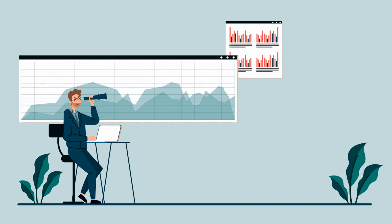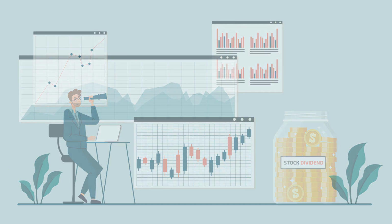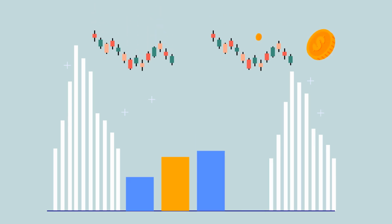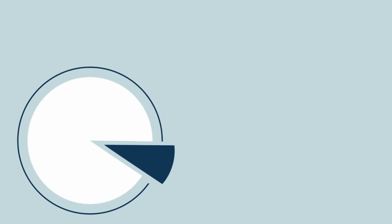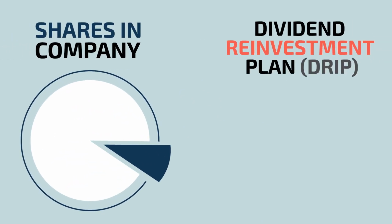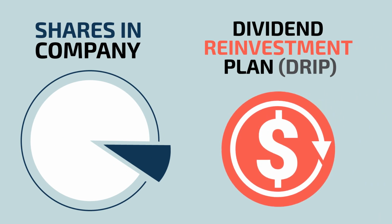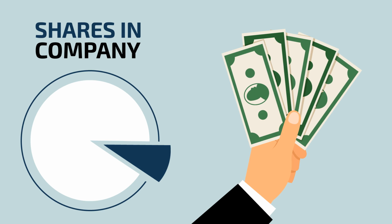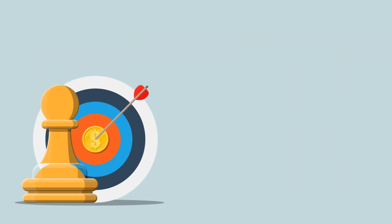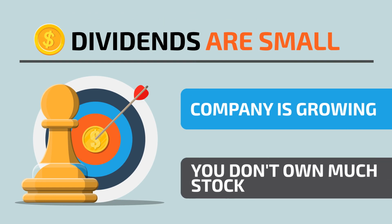Experienced dividend investors like to invest significantly in stocks that pay large dividends in order to make money. Buying stocks that pay dividends can reward you over time as long as you make intelligent buying choices. If the company you own shares of has a dividend reinvestment plan, or DRIP, you can choose to have your dividends reinvested to buy additional shares rather than having them paid out as a profit. This is a useful strategy when your dividends are small, either because the company is growing or because you don't own much stock. Let's look at an example.